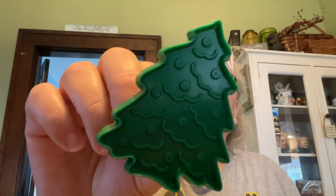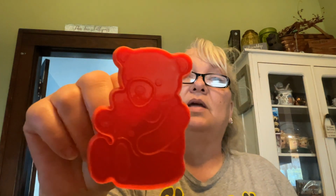I remember when I was a kid, we would make Christmas cookies. Mom had Christmas cookie cutters. Most of them were plastic like this. They weren't just like this, but I just remember how much I loved doing the cookies, and I don't know, making them every year.